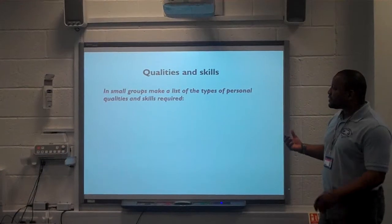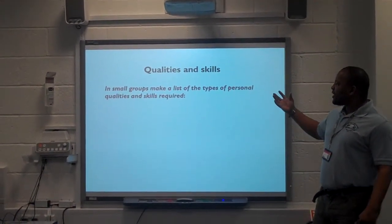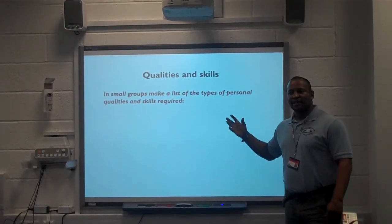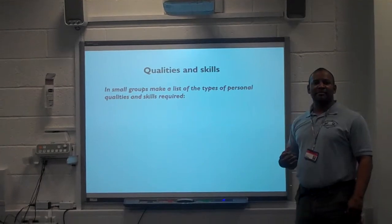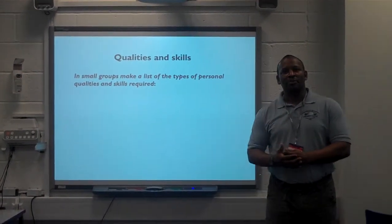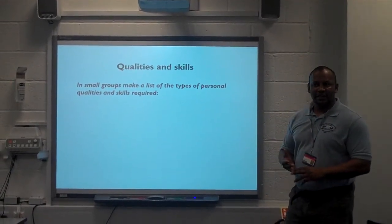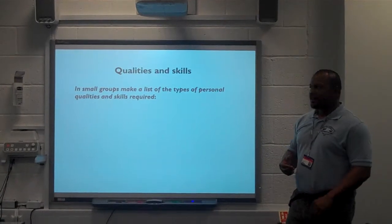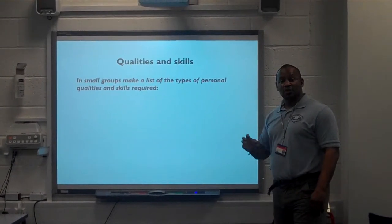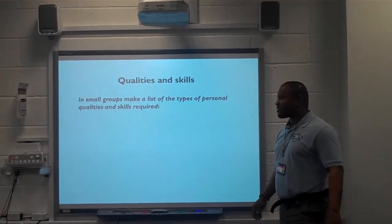Qualities and skills. So, if you were in the class, in small groups, make a list of the types of personal qualities and skills required. Just take a moment to think about some of the skills that you might need to carry out these jobs, whether it's the police, the armed forces, the military police, the private security industry. A lot of the skills and qualities will overlap, and they're going to be generic to all these public services.